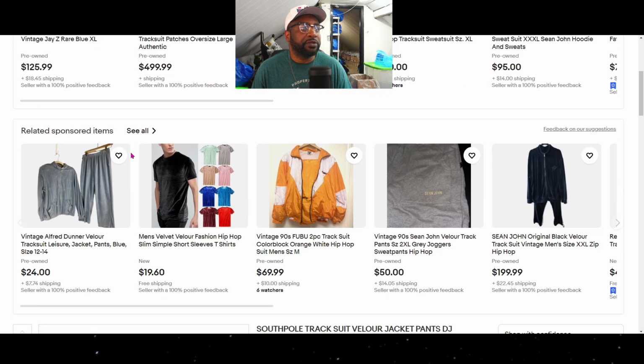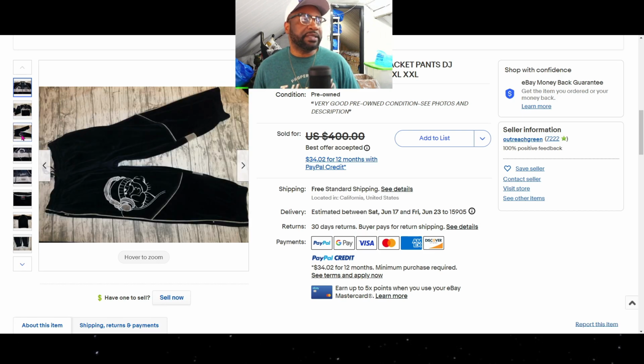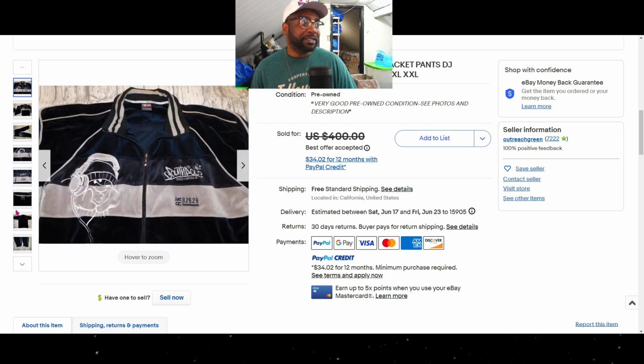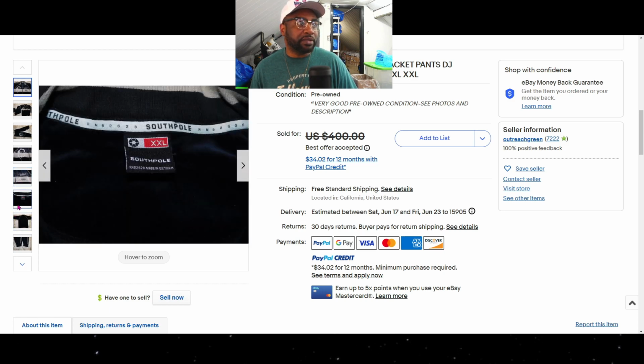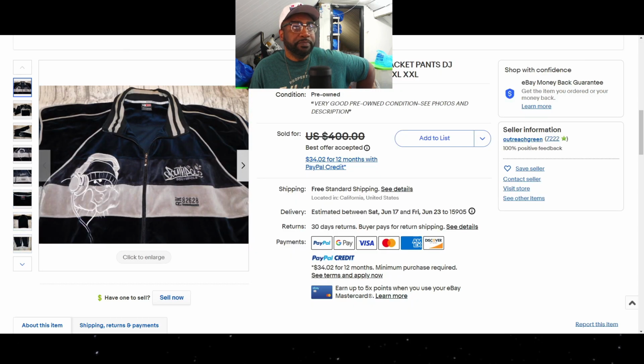I think we have two versions of it right here. Oh yeah, it's still South Pole, but this has more embroidery on it. I used to have a whole bunch of these back in the day. I should have kept them, but there you go. Here's the logo. It looks newer, but I guess it's vintage. I took an offer on 400, maybe 300, maybe 200. This sold for that. But there you go.